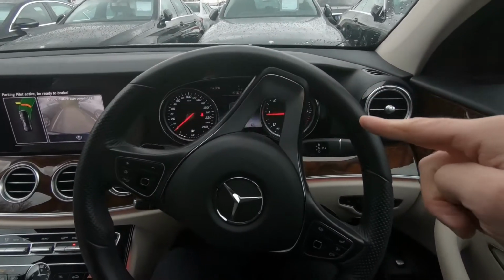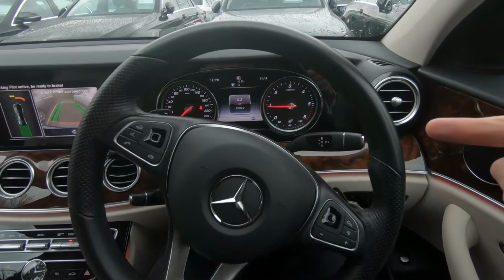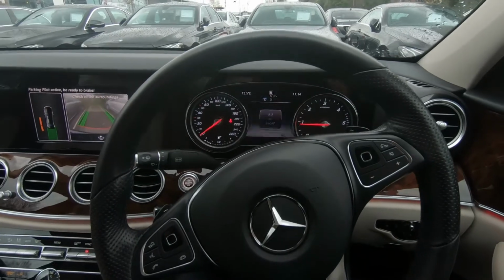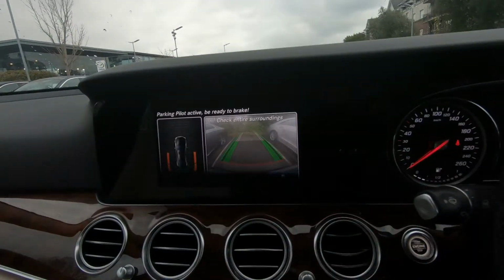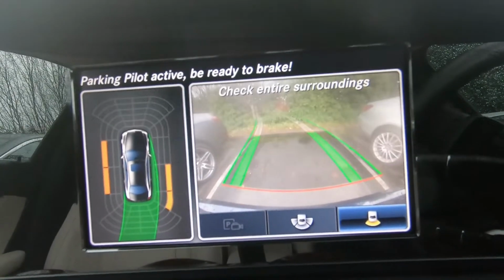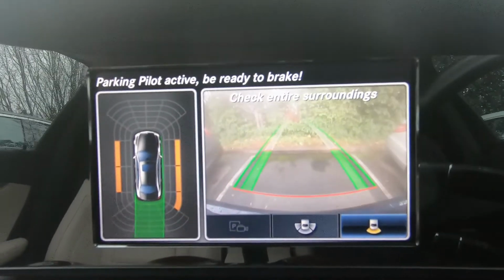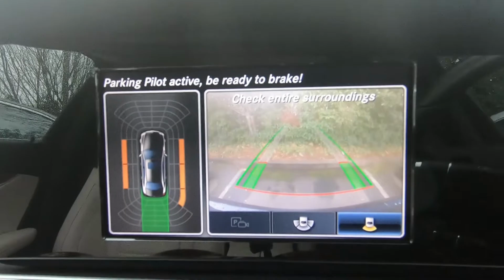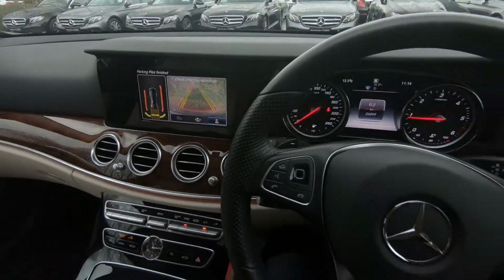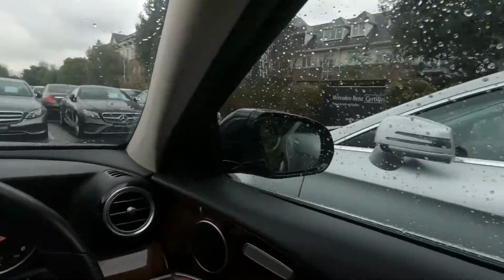But again, we've gone from forward and now we're in reverse. I say I'm not doing any of this, it's all in the car itself. And you can see we've found our way into the space without me doing anything. So it's very impressive. And that's us parked. And we didn't hit anything, thank God.